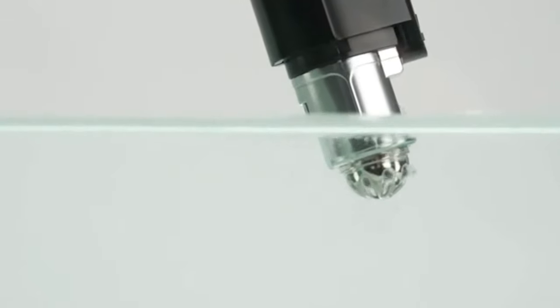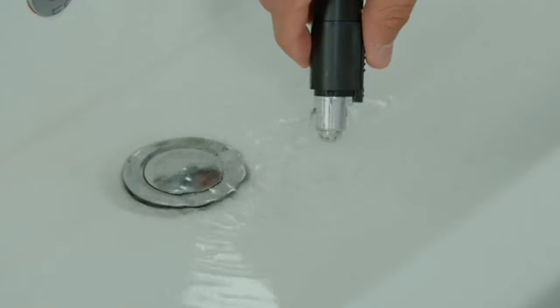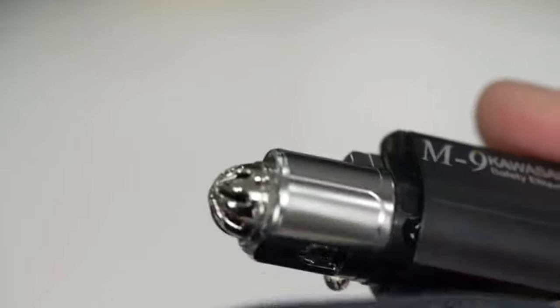Cleaning the device is also easy and simple. Insert the blades in water and turn the switch on. Then just wipe off the water. Now isn't that simple? That was so easy.